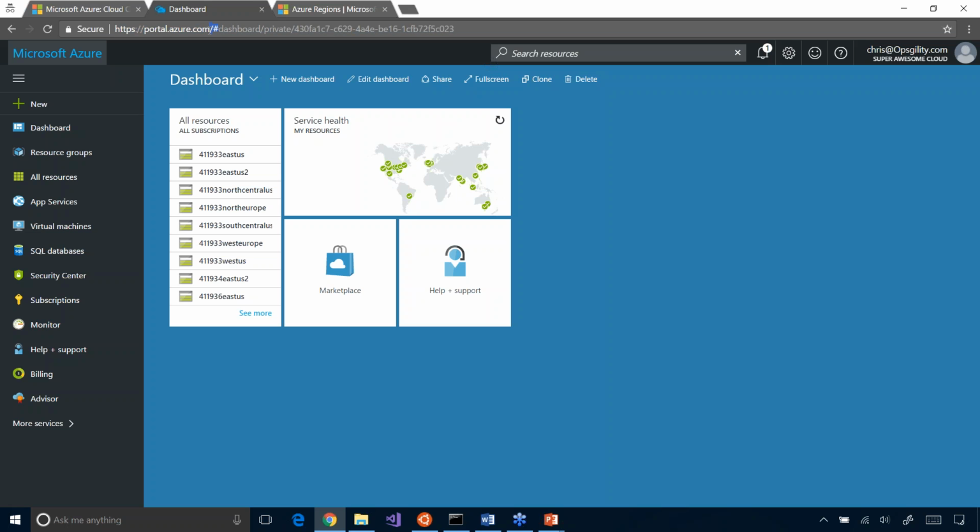One way that you can navigate to this is you could navigate directly to portal.azure.com. And I'm already logged in here. So after you log into the portal, you'll see a dashboard that's similar to what I'm showing here on the screen. You can see recent resources, a list of all resources in the subscription, some health information on Azure, and some get started content.